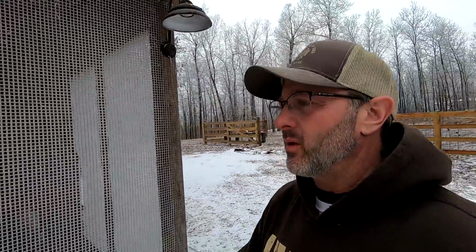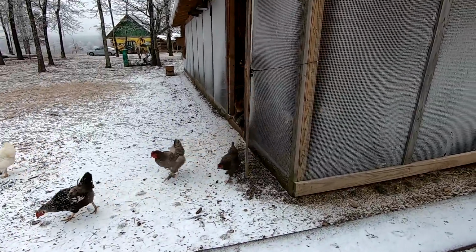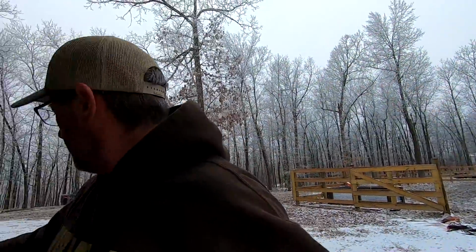Make sure the chickens have water. Everything has a pretty good film of ice on it. The chickens aren't even excited about coming out like normal. Everyone's wanting to stay huddled up where it's warm. I don't blame them.